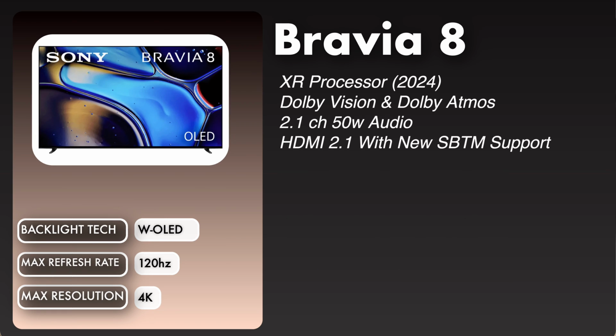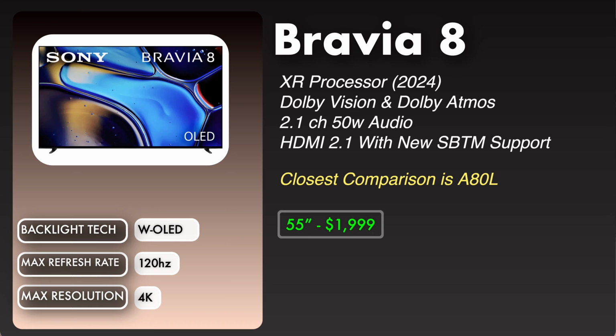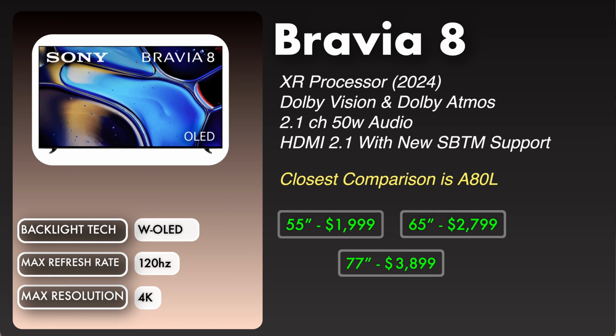The next one in the lineup is the Bravia 8. This is going to be the OLED TV. Very similar to the A80L, which is a fantastic TV. There's a lot of great things to say about the A80L. And 55 inch for this one's going to be $1999. 65 inch is $2799. And the 77 inch, whoops, that's an old thing. 77 inch is $3899.